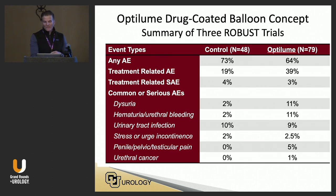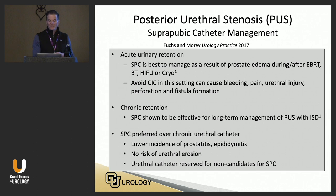So I mentioned the success rate, adverse events. You will see some adverse events. Most of them are minor: hematuria, infection, penile pain. You know, so that adds up to a big number, 39%, but most of these are pretty minor. It's a balloon. I don't see this necessarily causing harm, but will it pass the test of time?